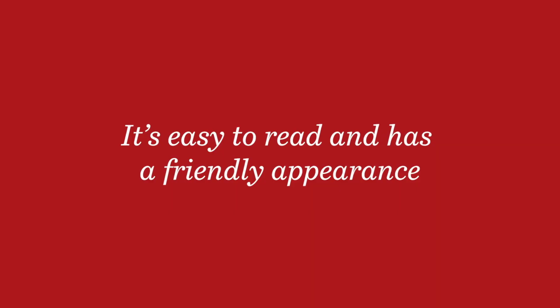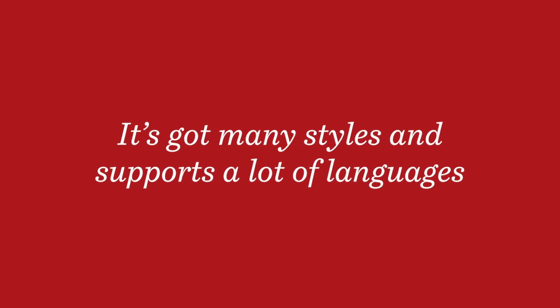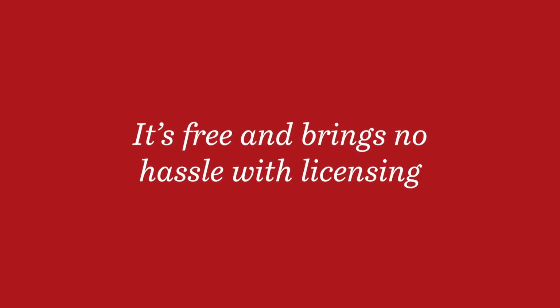So let's take a closer look at the main reasons why OpenSense is that popular and what arguments are against that. It's easy to read and has a friendly appearance. True, but there are plenty of other fish in the typographic ocean that share the same characteristics and deserve to be seen, admired and loved. It's got plenty of styles and languages supported. Absolutely, its 5 weights and corresponding italics make it suitable for a variety of applications. But be honest, do you really need all these weights and styles for your project? Maybe less is more.